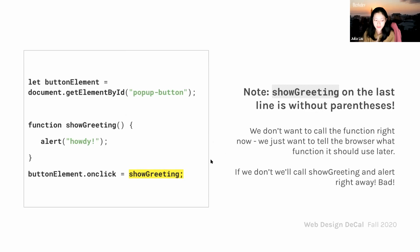A lot of people make mistakes with this because they think that if it's a function, you have to have parentheses after it. But here we're not actually calling the function. So you want to make sure that there are no parentheses following the name of the function. Instead, you're assigning the value of this function to the onclick property.